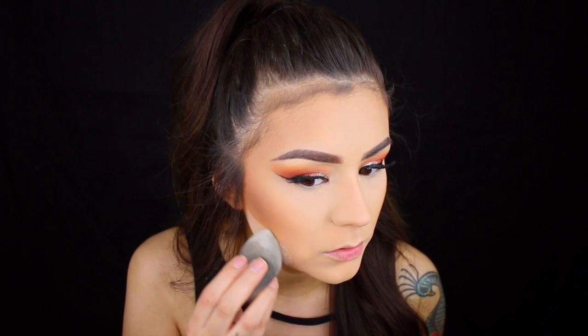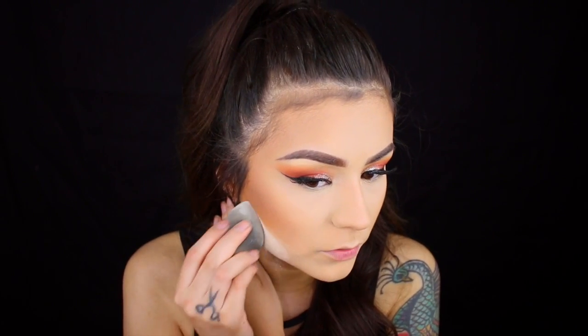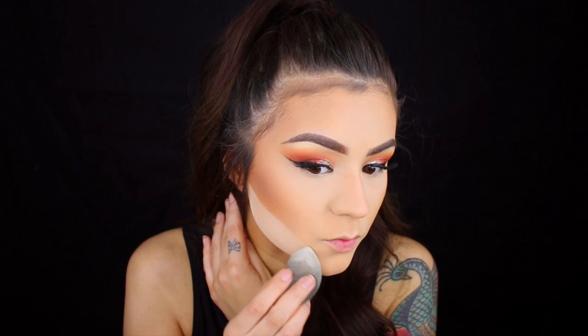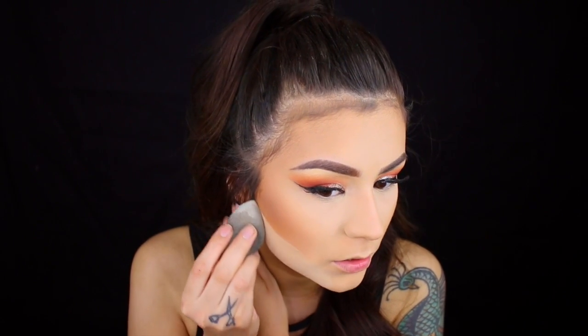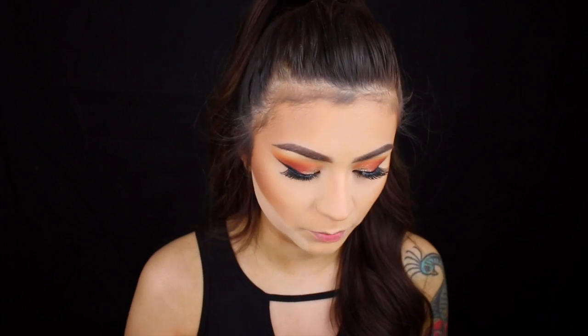Alright, so we're going to go back in with that powder. I'm just going to take a little bit of that and we're just going to bake right underneath. And if you have a problem with your foundation fading, this will definitely help it last a little bit longer as well. And of course, clean it all up if you got a little messy with the contour and bronzer.